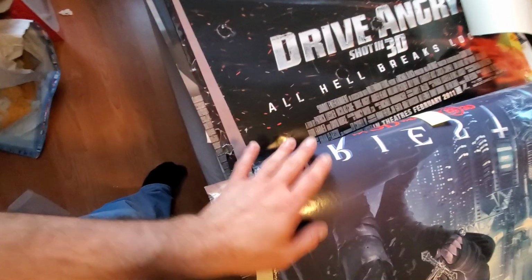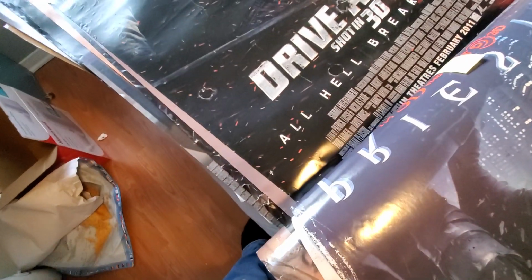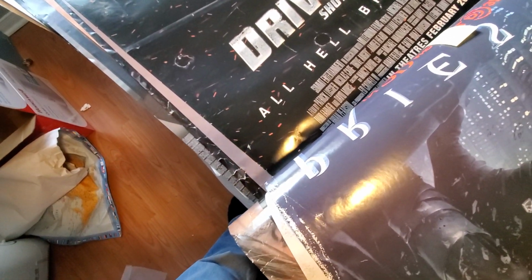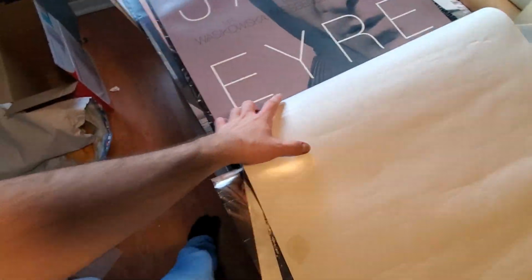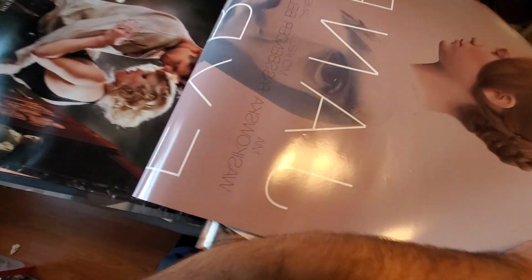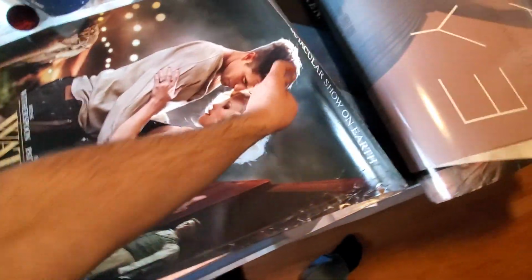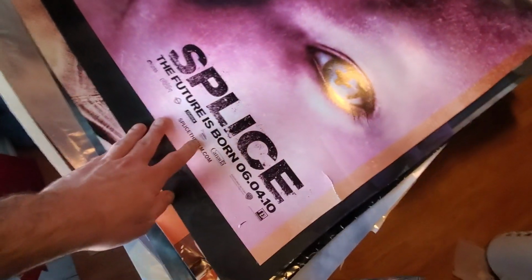We have Nicolas Cage, Drive Angry. Gotta love anything with the Cage in it. Let me see here. Amber Heard. Amber Heard's a good-looking girl, so that's something nice. We have a Jane Austen movie that I never saw. Water for Elephants, which is another movie I didn't see. I think my mom's book club read it, but I don't really like those historical romantic dramas very much. So we have Splice, arguably the best Canadian movie ever made.